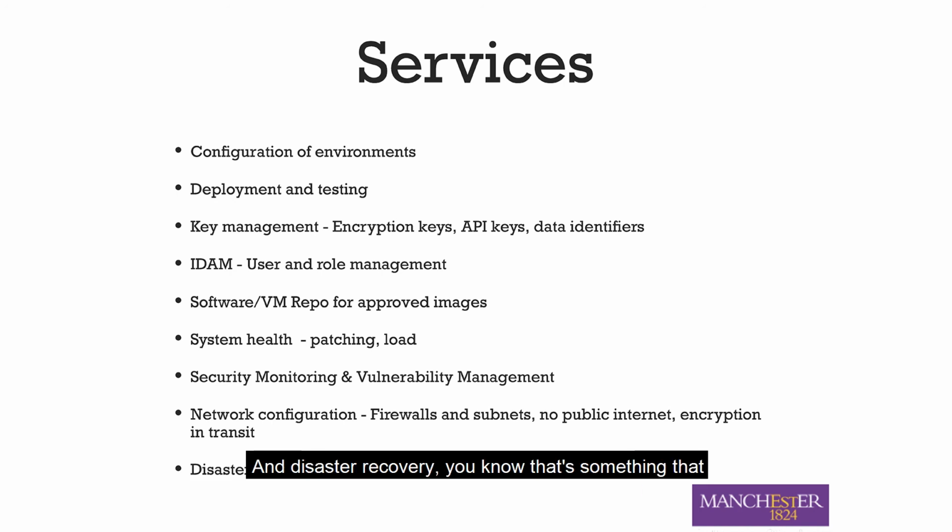I'll say encryption in transit and disaster recovery. So that's something that, from a common perspective, should be relatively straightforward. As long as we're tracking things, we should be able to deliver that.